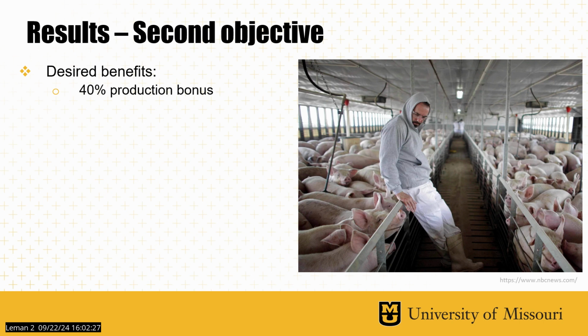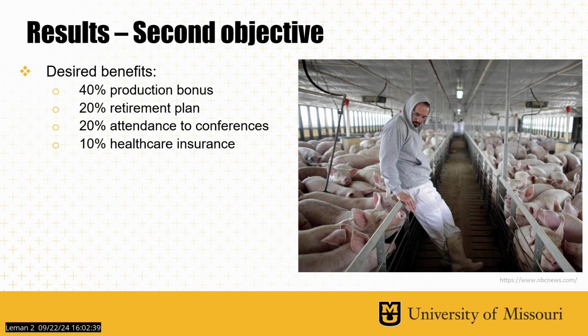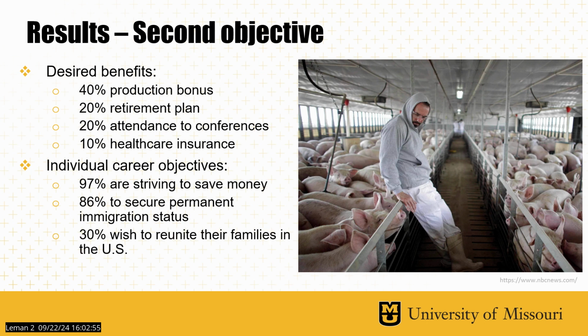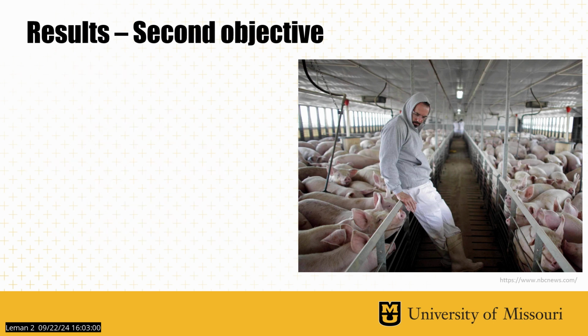And the benefits they would like to get are 40% production bonus, 20% retirement plan, 20% would like to attend conferences, and 10% would like to get some health insurance. For the individual career objectives, 97% are striving to save some money, 86% would like to secure a more permanent immigration status, and 30% of them would like to reunite with their families in the US.